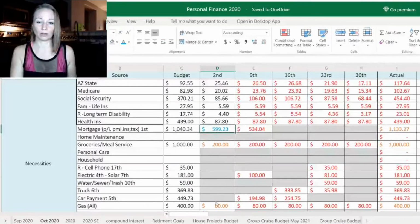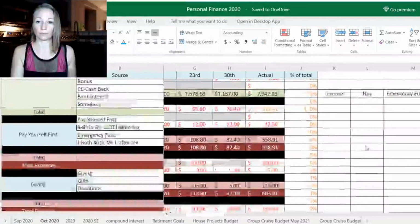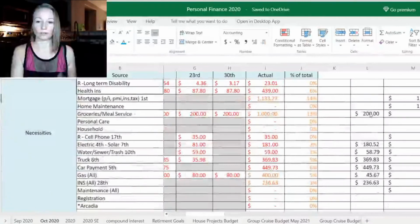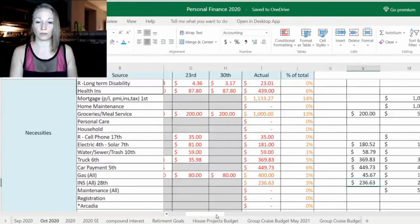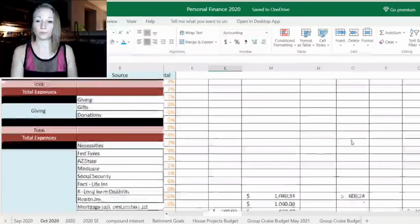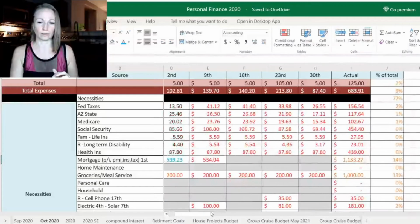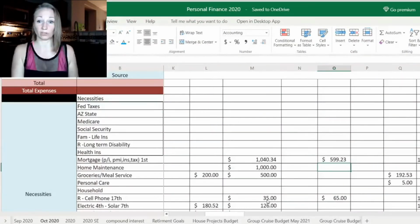So you saw, if you look over here, this is our necessities account. So I have the $200 in there for the food. We still have $45 for gas. This is actually for this current month, and so if I look over here, this is the other savings that I was talking about. So I have part of the mortgage payment, which I was off slightly. I need to figure out what that is. I have it $5.99.23. I'll change something at the bottom.